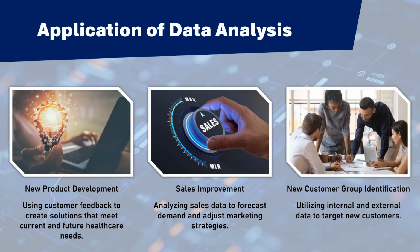So in summary, BioGlobal's data-driven approach not only boosts their business performance, but also ensures that they are continuously evolving with the customer at the center. Their ability to turn data insight into actionable strategy has been a key factor in their success in the healthcare industry.